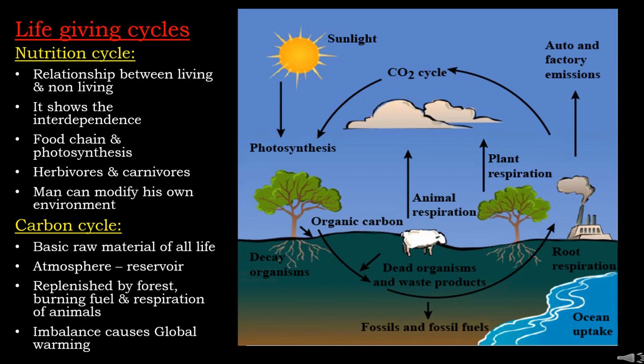The other cycles, like the oxygen cycle and the nitrogen cycle, emphasize the interrelationship and interdependence of all living as well as non-living things.